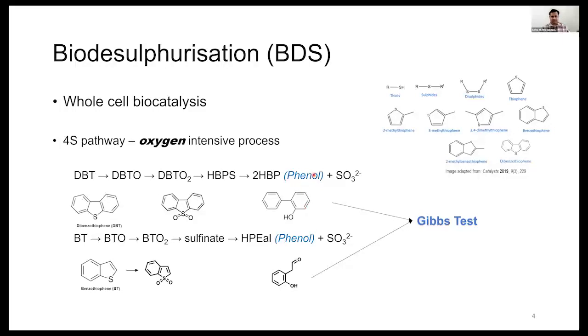In laboratories, the presence of phenol could be tested using a Gibbs test. When the Gibbs reagent is added to the culture, then it turns blue, which confirms the presence of phenol, which could have come from the organosulfur compounds that are added to the medium. So in this presentation, blue means a biodesulfurization reaction has taken place.